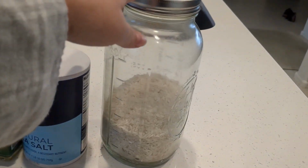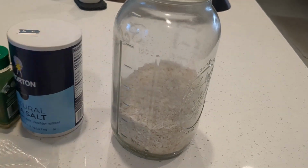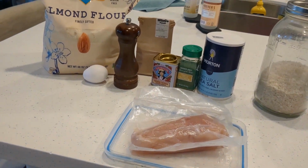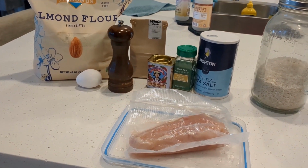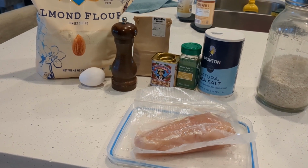Plus, I'm going to be making rice. I'm going to be using chicken stock to make the rice instead of just regular water. So yeah, it'll be a little crusted almond chicken bowl. I'll probably top it with barbecue sauce again. I'm not lying. Probably will.